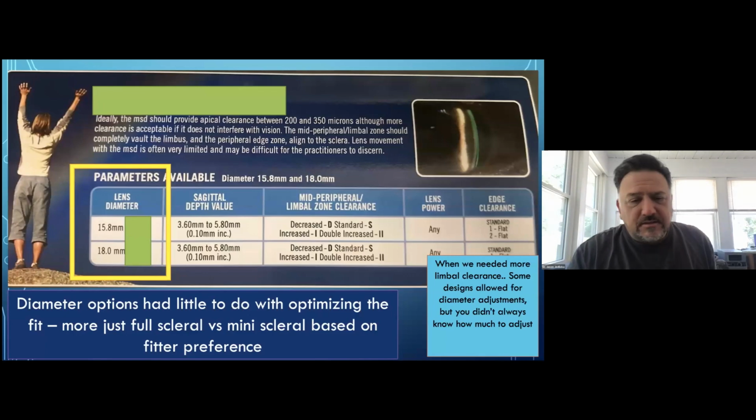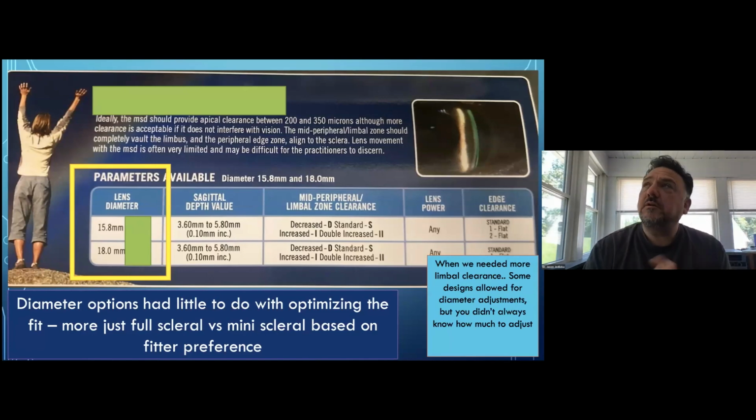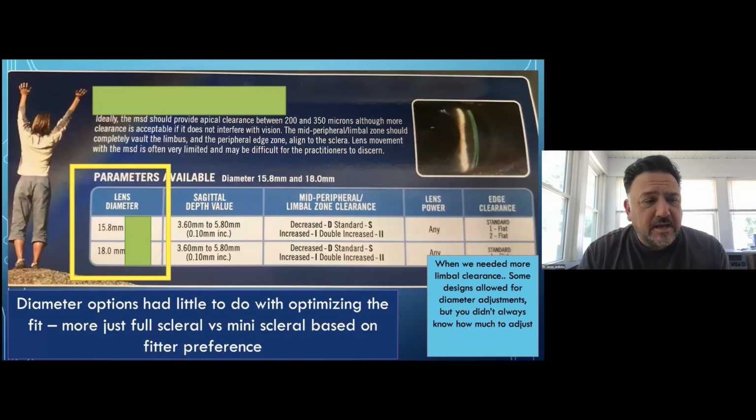In some of our earlier designs, different diameters were available, but I think in some ways the diameter options were a little bit haphazard and they didn't really correlate to anything meaningful with regards to how we fitted lenses. We knew that there was this area around 18 millimeters that was a common diameter for a full scleral lens, and everybody thought, well, that's typical, that's where we need to be. And then the idea of a mini scleral came along, going smaller, and again, how did we arrive at those diameters? Again, I think maybe a little bit arbitrary.